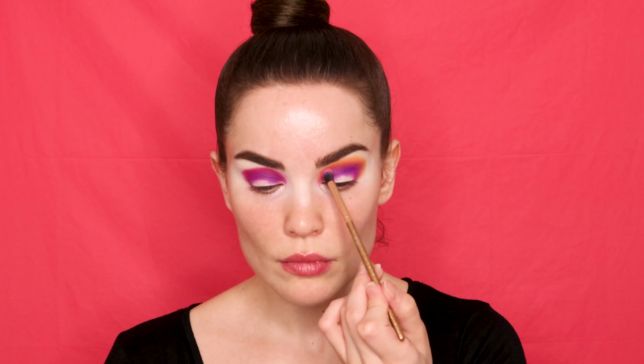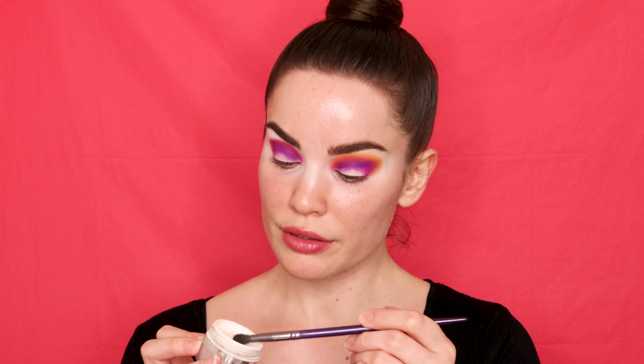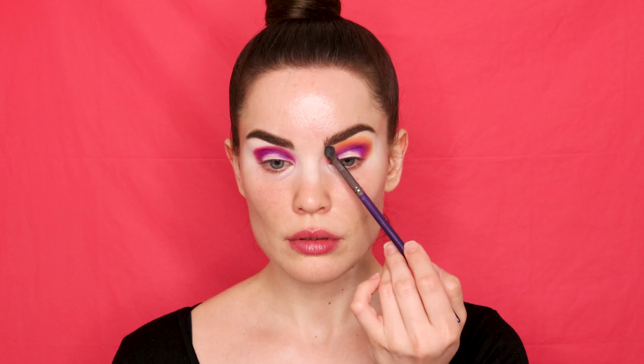And with colors like this, I just like to pack it on and then get to blending, because otherwise it loses its pigment. I'm just going to blend it with the brush that I use for the orange. So I'm going to use translucent powder on the very edges of the look, right under my brow bone and on my inner brow bone. This way the blend is way smoother. I'm just going to blend the yellow.